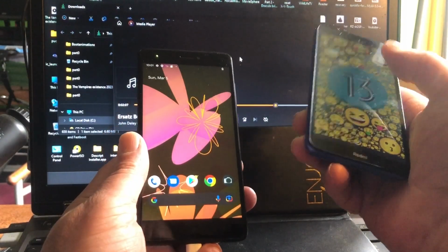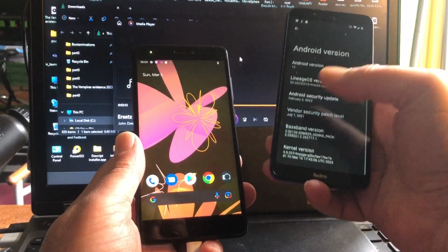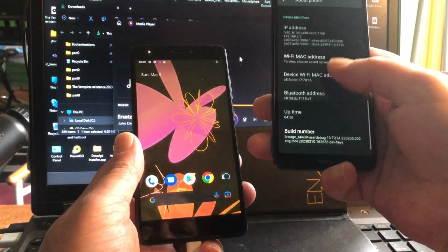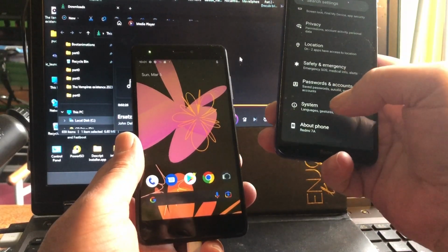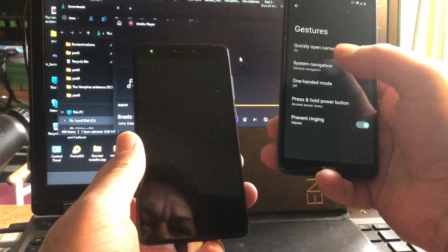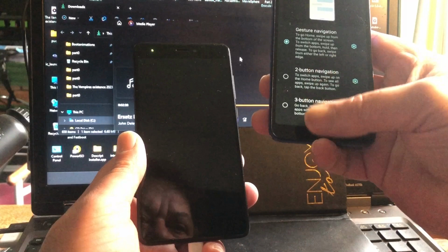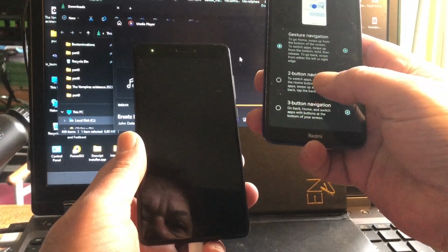How do I get out of here? Oh, like this. I don't have the bottom thing here. You see that? System, gestures. You see, I don't have, no, that is weird.